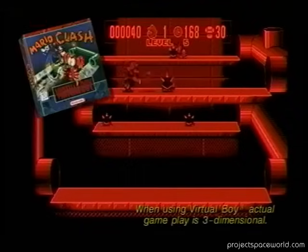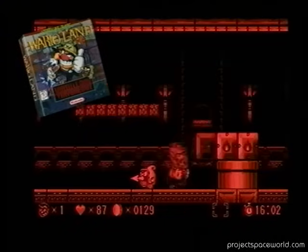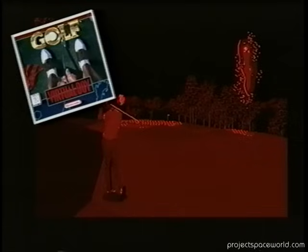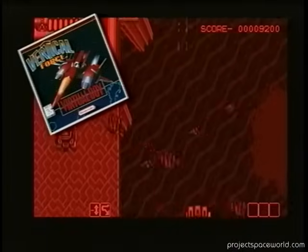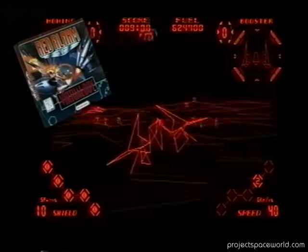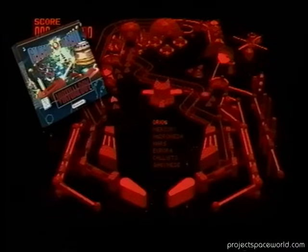Mario Clash, a 3D adventure which puts Mario to the test through a towering maze of enemies. In Wario Land, you team up with a devious Wario in a virtual underground world. Sports fans, grab your 3D golf clubs and tee off for 18 holes of realistic 3D links. Panic Bomber for puzzle fans, there's bombs in it. There's even space action as you pilot a futuristic starfighter in Vertical Force or your 3D space cruiser in Red Alarm. There's other great Virtual Boy games too, like Teleroboxer and Galactic Pinball. They're all great gift items.